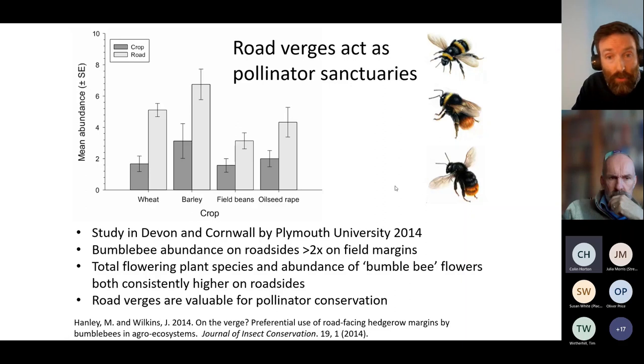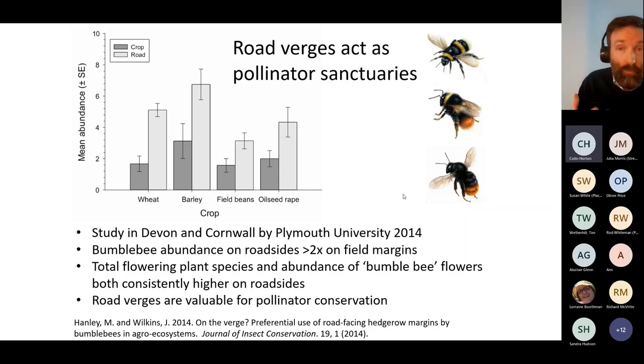Work by Plymouth University recently has found that invertebrates, pollinators, bumblebees benefit from well-managed road verges. It's been found that reliably, the habitat on the roadside of hedgerows compared to the field side is much better for bumblebees and the plants that support bumblebees. So there's every opportunity to manage road verges and similar public green spaces for pollinators too. Next slide, please.